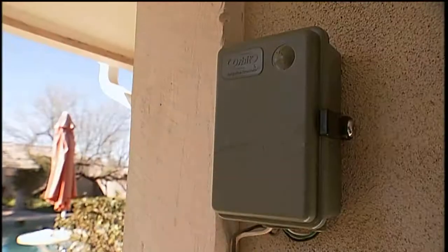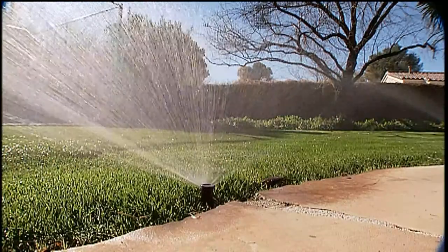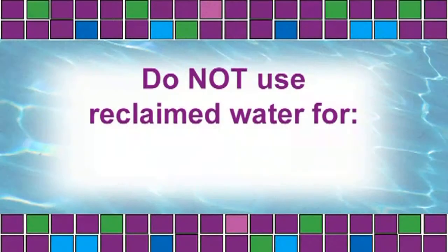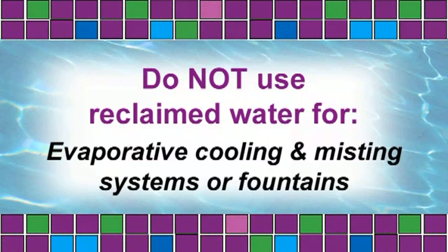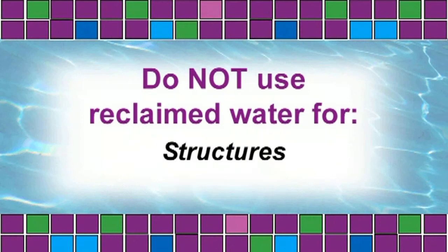A Tucson Country Club resident for the past 4 years, Ray Gedney uses reclaimed water on his outdoor plants and vegetable garden. Well, when I signed up for reclaimed water, Tucson Water sent me information and explained how to use it. It's important to note that reclaimed water has been treated specially for irrigation use and not for drinking, bathing, swimming pools, spas or aquariums, heating and cooling equipment, or fountains. And reclaimed water should not be used to wash vehicles, play equipment, driveways, sidewalks, or structures.